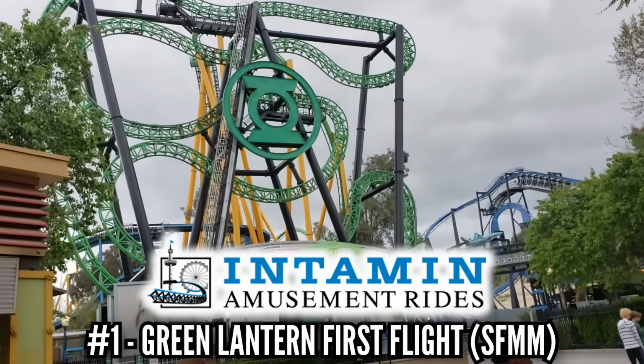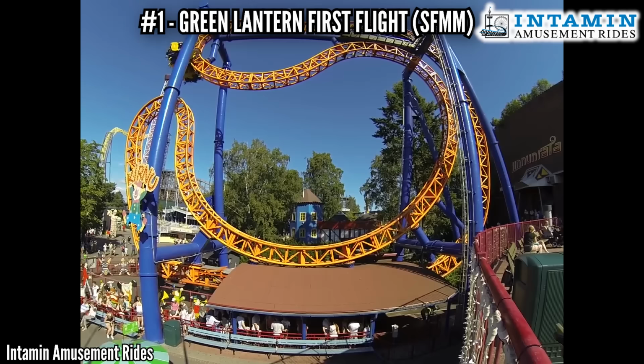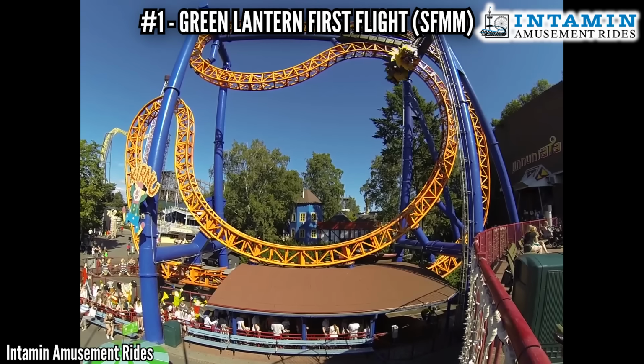Number 1. Intamin Green Lantern First Flight at Six Flags Magic Mountain. For a long time, I said this was the worst coaster ever, but others rode this ZacSpin model overseas and said it was good there.